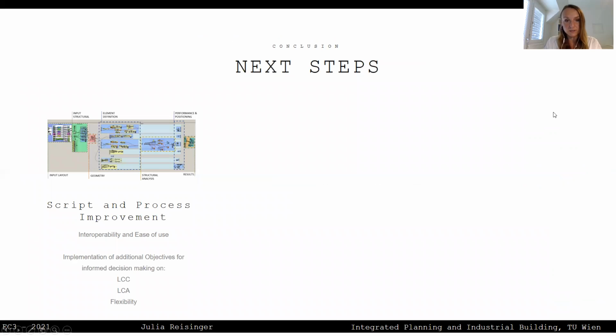What will be the next steps in our study? So we saw there are some script and process improvements needed, especially on the interoperability and ease of use. So what we have already done now is we developed a graphical interface, so the designers don't have to work with Grasshopper directly anymore. They can input their design demands, their design input in advance, and then the structural and layout script runs automatically. This is already done.